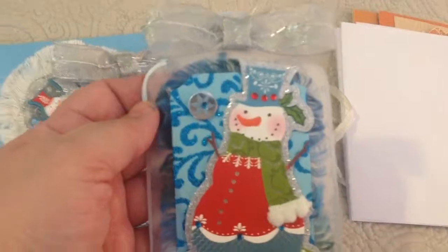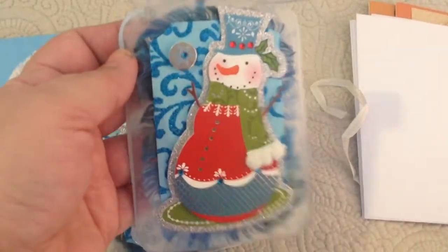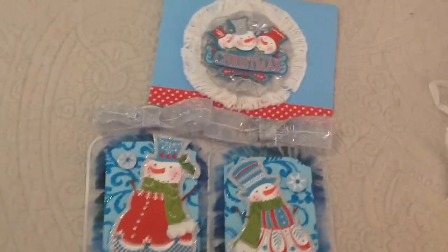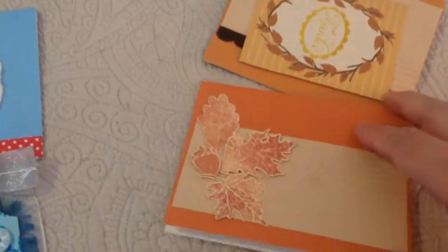I love the frosty and winter wonderland, the blues and the silvers. I love that. I haven't done it yet, but I really, really love it. So, as you can see, look at how pretty. What a great idea. And then she made me some fall-inspired cards. And I love them, actually.